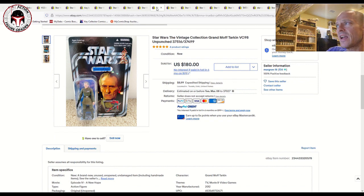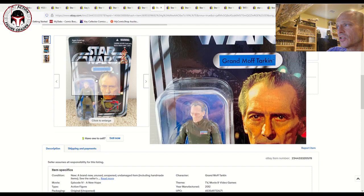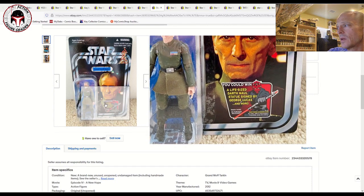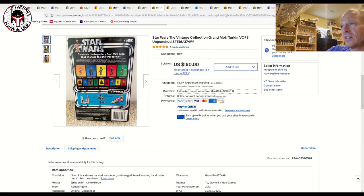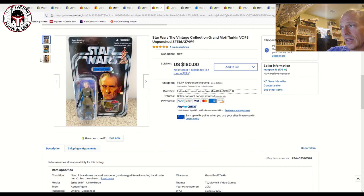Here was a VC98 Grand Moff Tarkin. This one, again, continues to hold its value pretty well. It hasn't really seen a big drop like some of the others that we saw last fall. VC98, a nice unpunched example. That sold for $180 plus $9 shipping, so let's call it about $190.